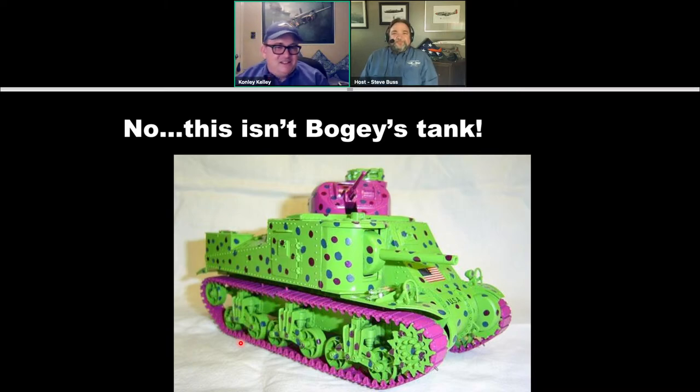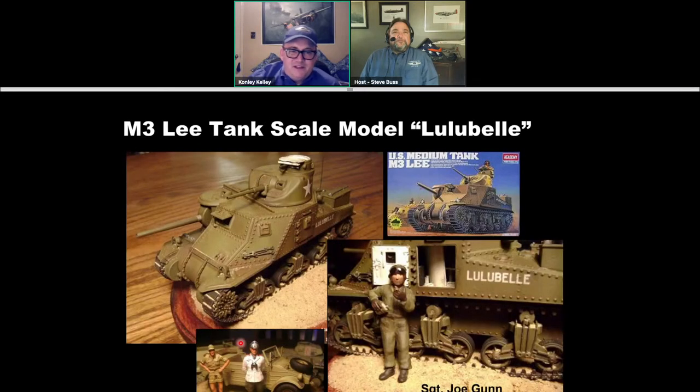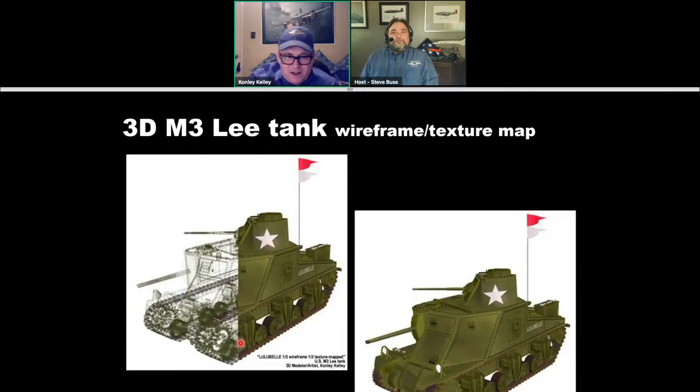This is Lulu Bell with a little Bogey figure getting a drink, and it turned out really good. And you have General Rommel, the Desert Fox there. I love making figures. And then I made the 3D model, one of the most complex models I've ever made. You can see in the wireframe all the elements that went into this. It was an amazing project for me. I just loved it, and very fulfilling.